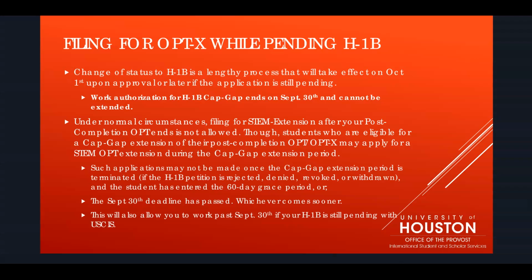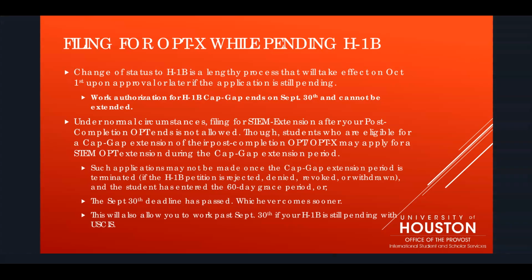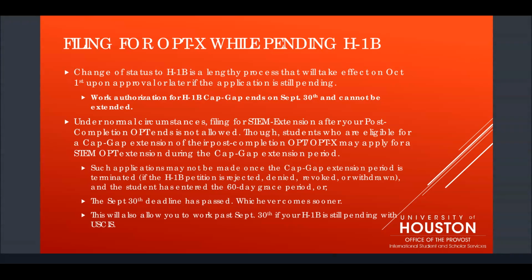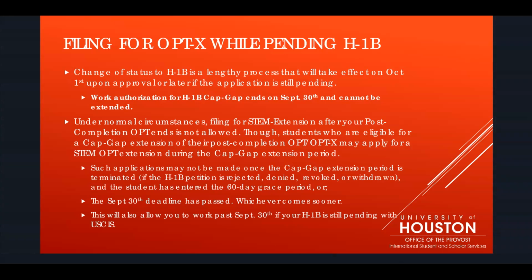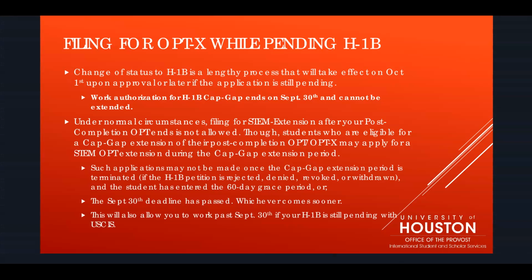So a big question that comes up is, can you file for OPT extension while pending H1B? Change of status to H1B is a lengthy process that will take effect on October 1st upon approval, or later if the application is still pending. Work authorization for CAP-GAP ends on September 30th and cannot be extended. There is no additional authorization for CAP-GAP if you're pending.